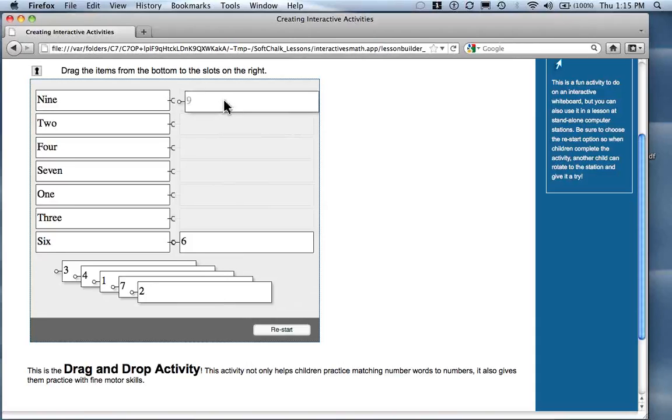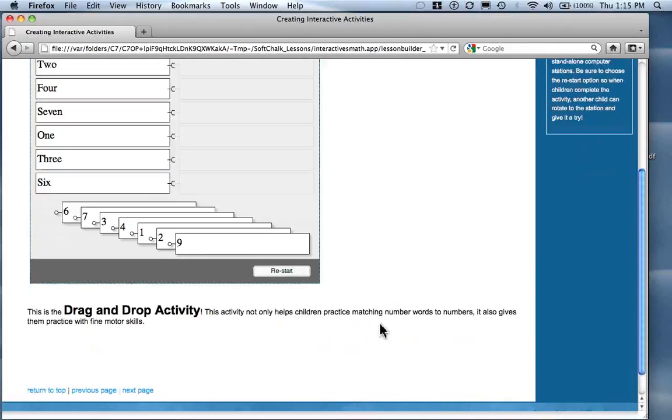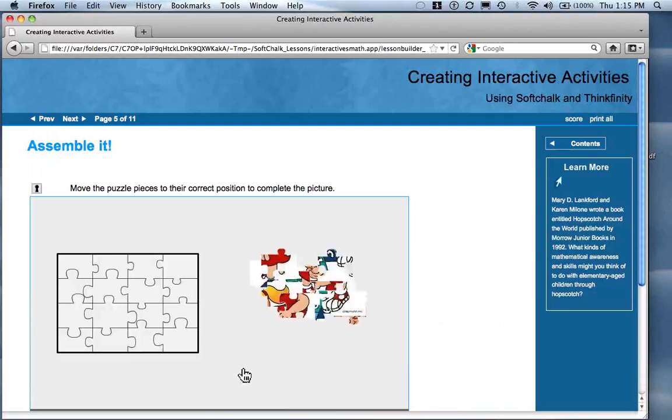Again, you customize this to whatever it is that you're teaching. The nice thing about this is that you can also click to restart it so the children can take turns going up to the interactive whiteboard. But I also want to remind you that you don't have to have an interactive whiteboard to do this. You can do it just as I'm doing it right now at a computer station using your mouse.